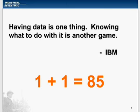Now, you're probably thinking right about now that you have some really, really good data that they're using there. But if you're in your mid to late 40s to early 50s, when you went to grade school, you asked your parents for your homework. Your mother always told you about the new math. I can't help you because that's the new math. Well, today I'm really going to tell you about the new math. And 1 plus 1 is equal to 85. And we'll see just how that happens.